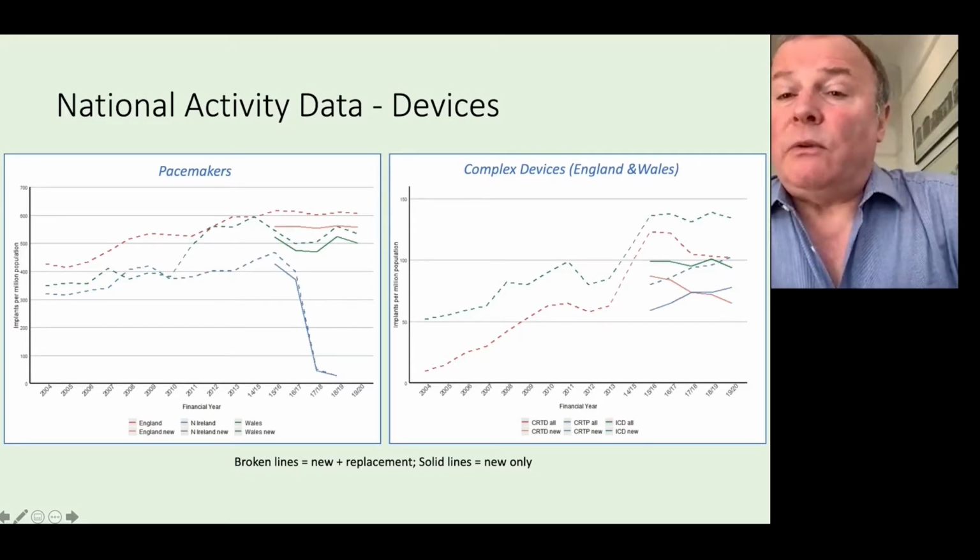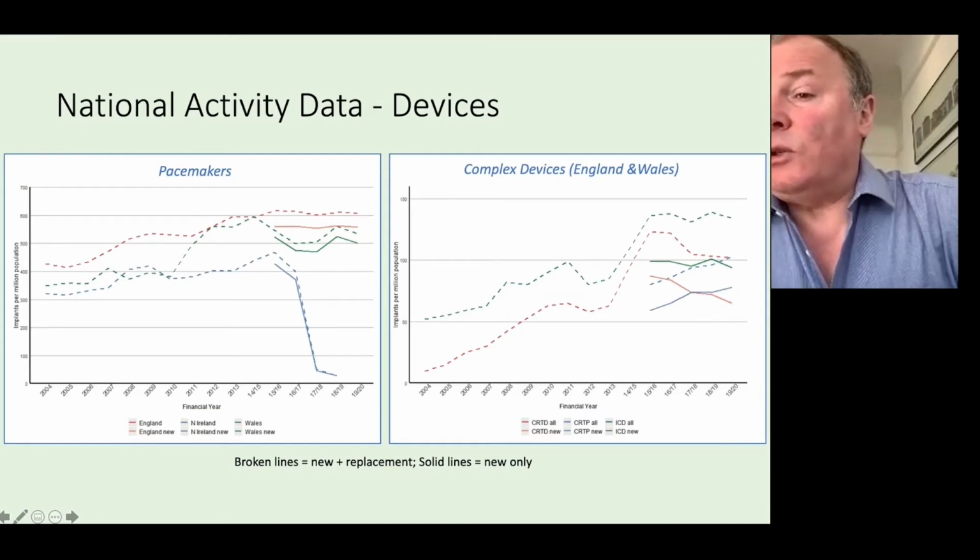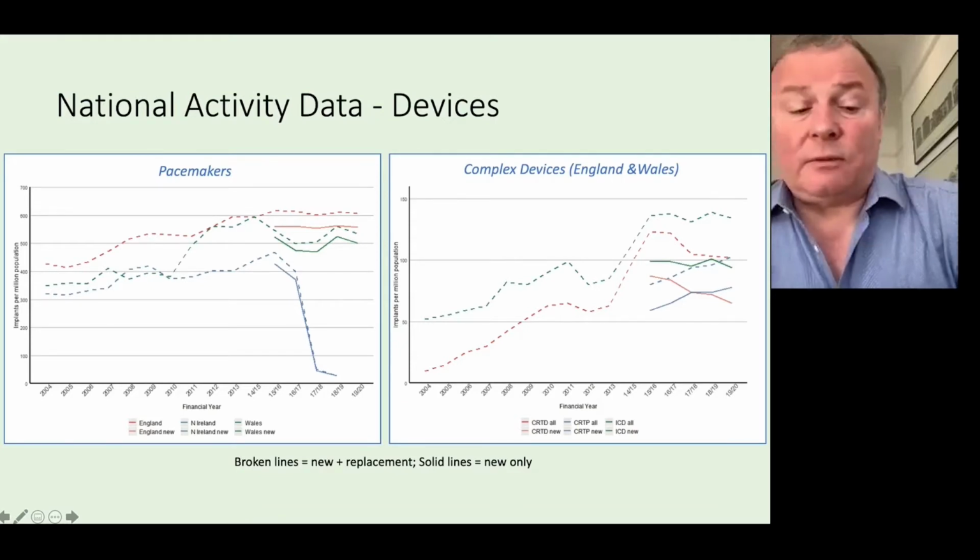Unfortunately, recently we've lost the data from Northern Ireland due to data protection issues, and we hope to get that back. And you can see a massive increase in the preceding decade for complex devices, which were fairly new and not subject to NICE approval prior to 2004, with cardiac resynchronization devices and defibrillators. And again, that's leveled off in the last 5 years.